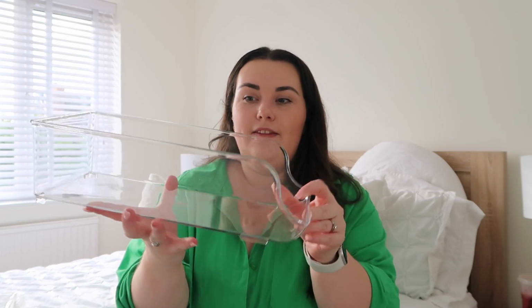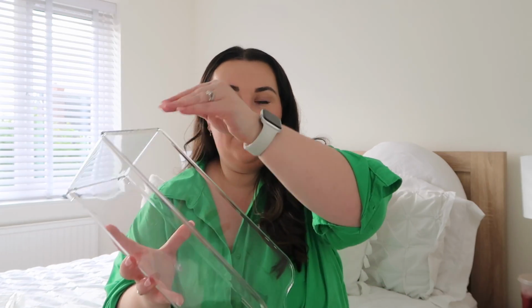So one thing we really love and takes up a lot of room in the fridge is our cans of pop. So we have like Diet Coke, Pepsi Max, Pepsi Cherry, 7 Up, things like that. So I've actually ordered these. So basically the cans of pop sit in here, and you can have 2 levels of it, and they just sit looking really nice in the fridge.